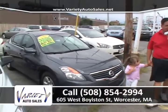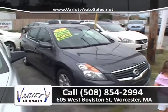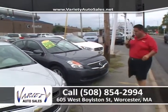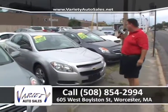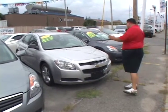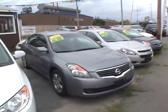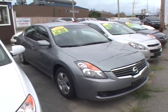It's the 2008 Nissan Altima. We got them with leather, cloth, nav. We have them guaranteed lowest prices here at Variety Auto Sales, guaranteed lowest interest rates, no money down, we will get you approved. 2010 Chevy Malibu, great car here, four-cylinder, great on gas, remainder of factory warranty. We have the Carfax, we have interest rates starting in the twos. We will get you approved on that car or any vehicle you're looking for. There's another 2008 Altima, I'm sorry, with cloth interior. Nice low payment, payment in the twos, nice low interest rate.